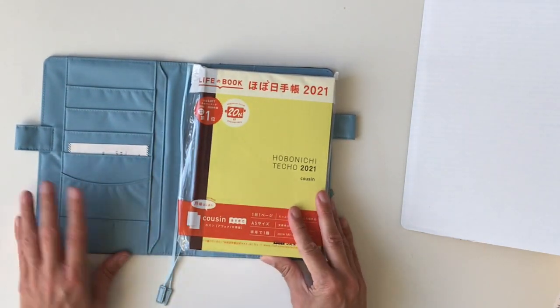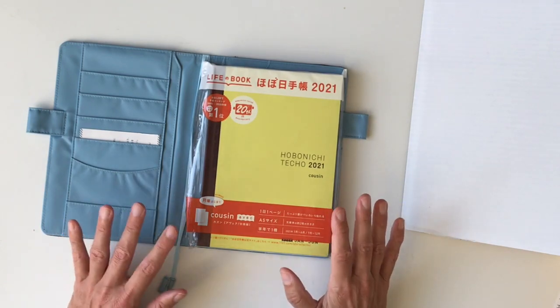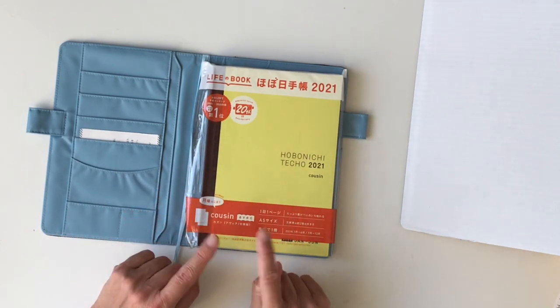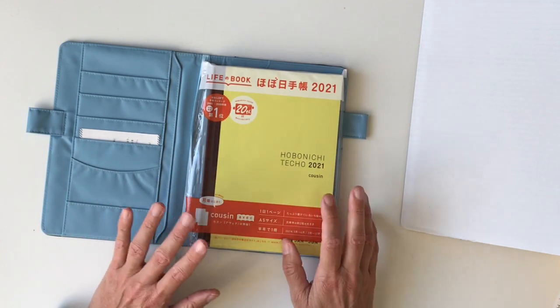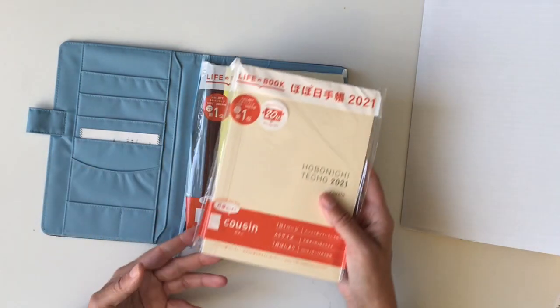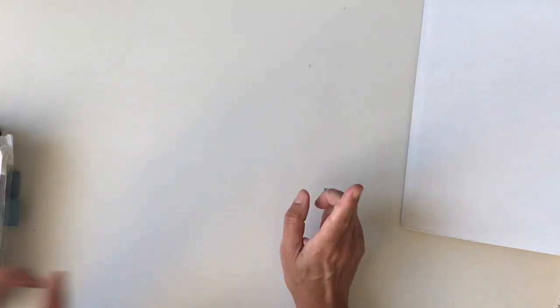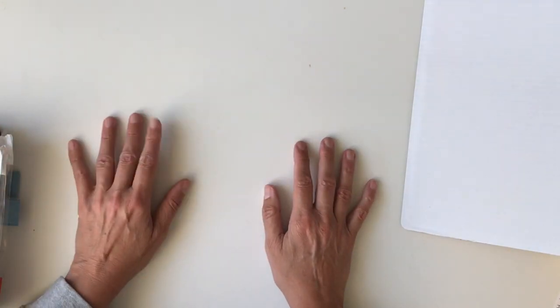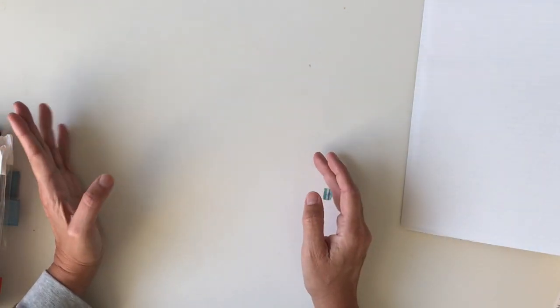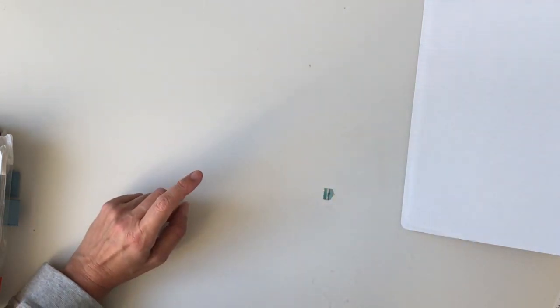As I've talked to you before, I'm not really convinced yet if I'm going to use the Avec, the one that is half, six months for work, or if I'm going to go for the original Cousin. Okay, so that's the Cousin A5 size of the planners that I've got right now.